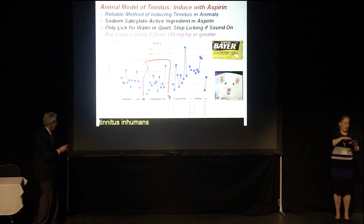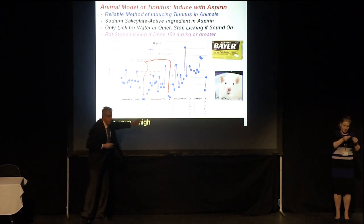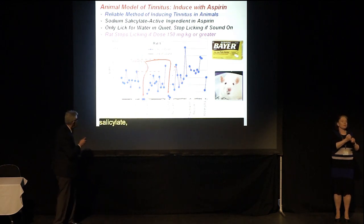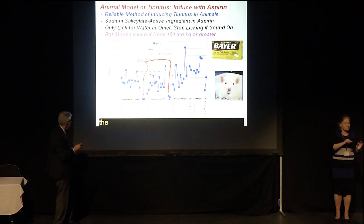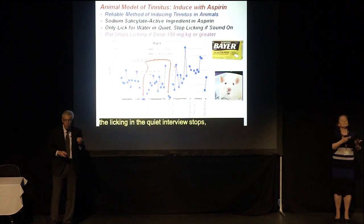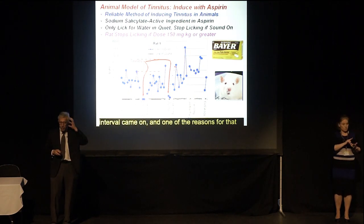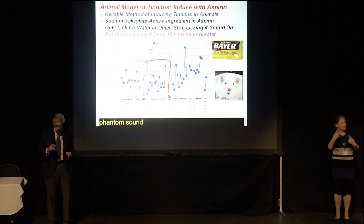So we gave a high dose of aspirin. The active ingredient is called sodium salicylate. We give the animals 350 milligrams per kilogram. You can see the licking in the quiet interval stopped. Over here, they completely stopped licking when the quiet interval came on. And one of the reasons for that is it wasn't quiet to the rat. They were hearing the phantom sound of tinnitus, so they thought they were supposed to stop licking.